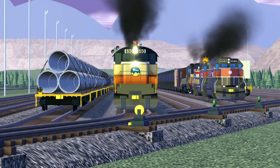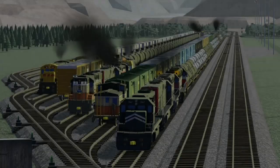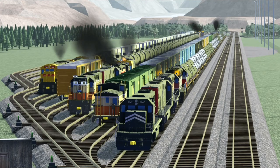And with that, let's move on to our next journey. We're at Garibaldi Yard at about 1 o'clock in the afternoon.